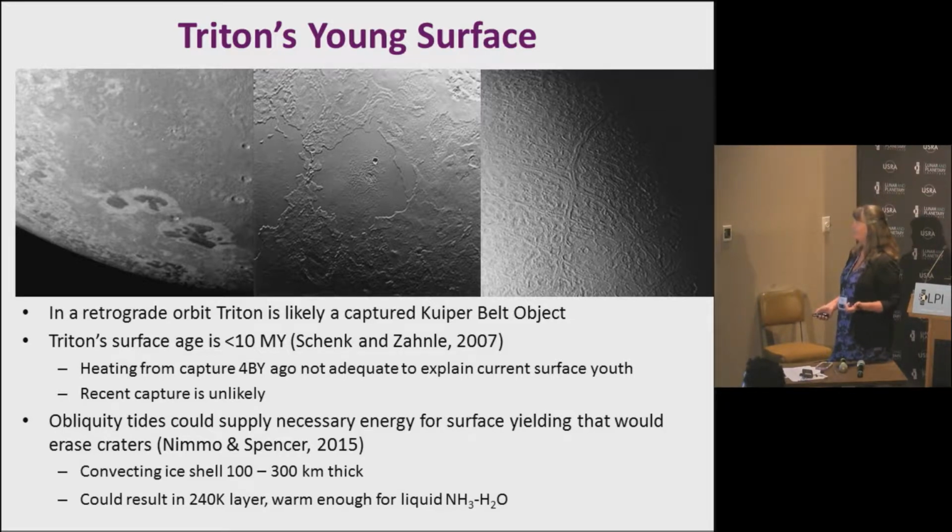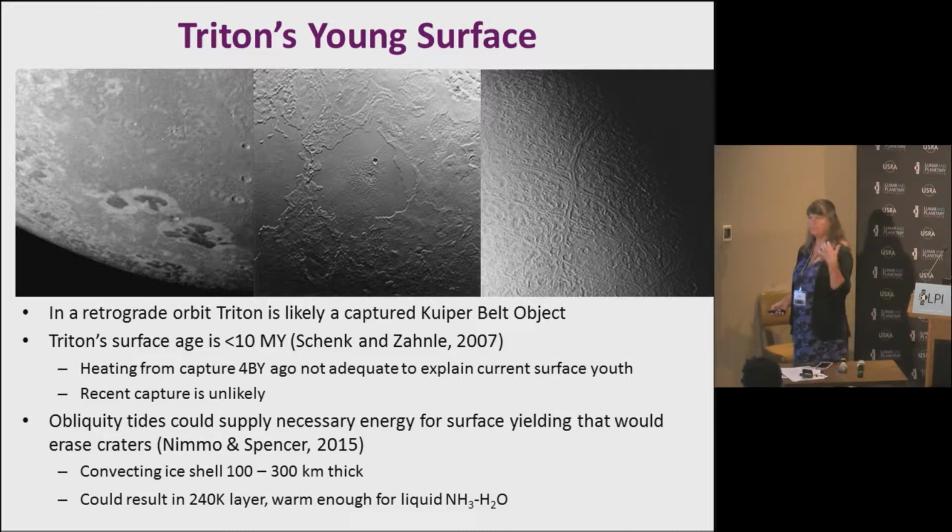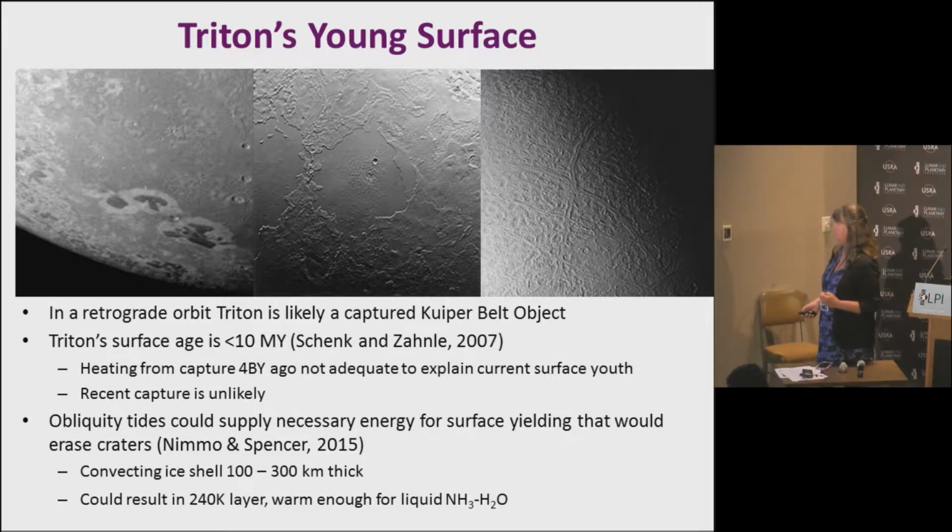But anyway, they did the calculations to show that obliquity tides could supply the necessary energy for surface yielding that would erase craters, and they derived a convecting ice shell 100 to 300 kilometers thick, and you can get this liquid layer warm enough to still be liquid if you have some ammonia.